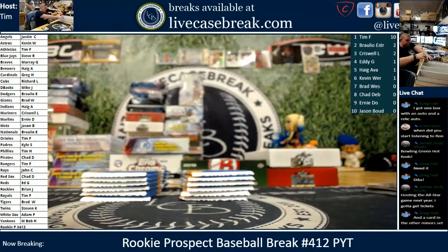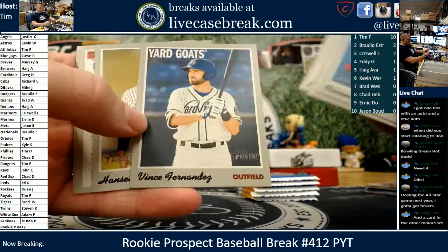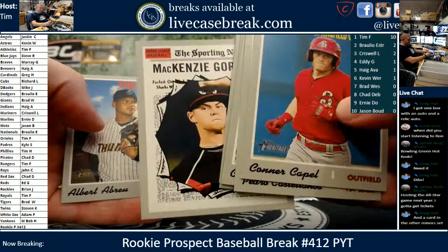Okay, second stack, no auto yet, no relic yet. No SPs, no variations, no anything yet. There's really a team called the Yard Goats. Oh, dear Lord. Colorado Rockies minor league. Mackenzie Gore.